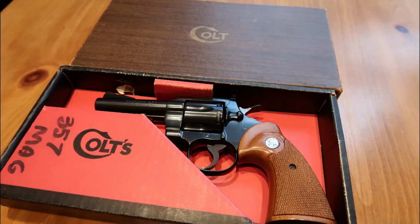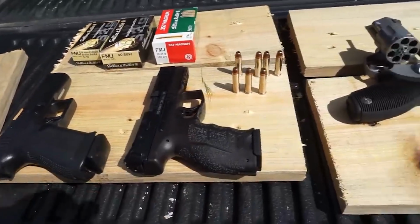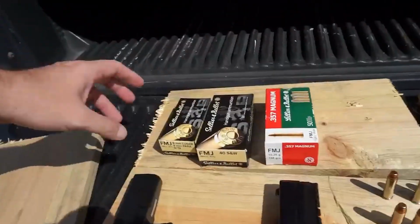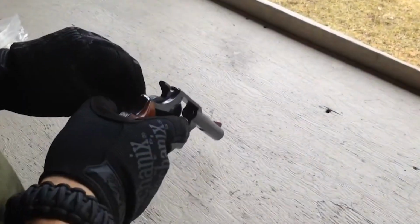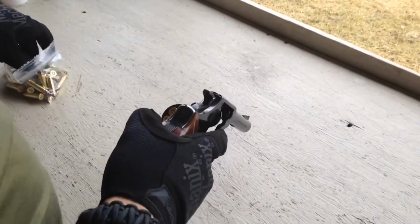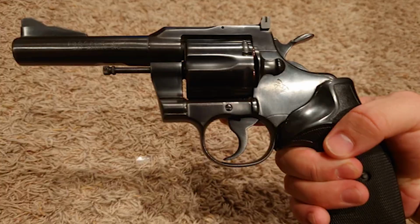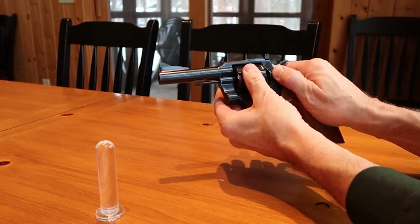Number 5. Colt Trooper, .357 Magnum. This is the revolver that brought Magnum power to the working class. When the Trooper debuted in 1953, the .357 Magnum was still something exotic, a round reserved for expensive, exclusive handguns. The Trooper changed that equation overnight, delivering the same power at a price that ordinary people could actually afford.